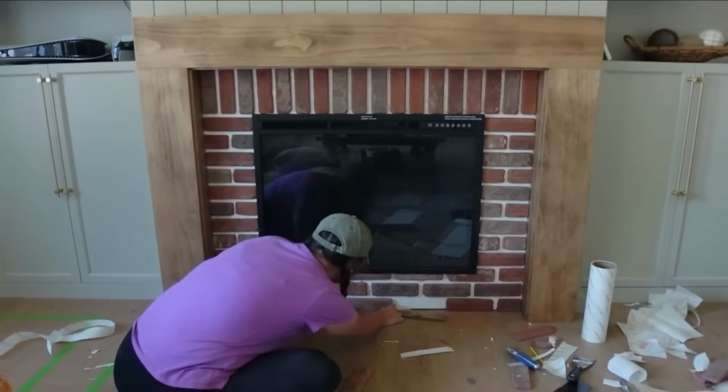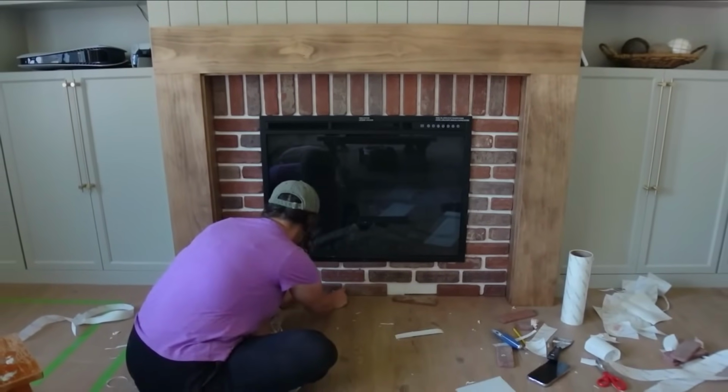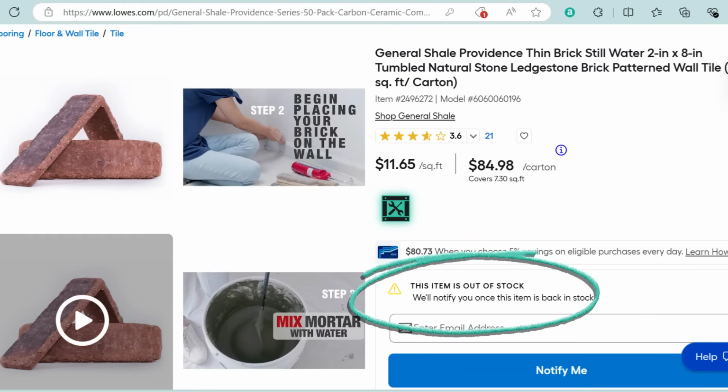If you guys have been around for a few months, you will remember when I did my brick fireplace surround, I had about 75% of a box of thin brick left over from that. And I was like, no big deal, I'll just use that for the front porch, which I really like the color, and I'll just purchase some more of that most likely to finish off this front porch. Well, the issue is the corner pieces. They're completely out of stock. So I'm going to have to get a little bit creative.